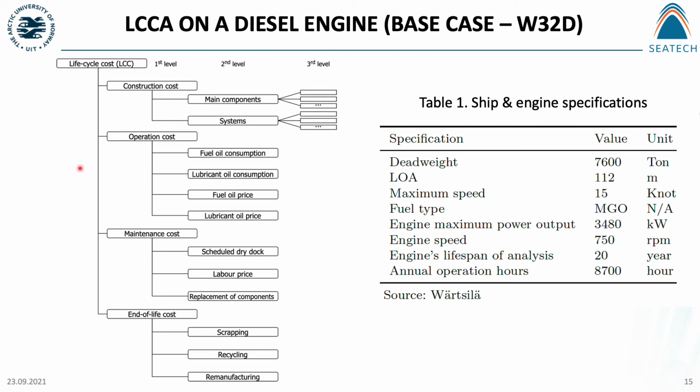Given the proposed framework and the bottom-up model I mentioned before, we have defined a tree structure for the life cycle cost of a diesel engine. And this is the base case for comparison, because we would like to compare the total cost performance of this diesel engine with that of the SEATECH engine. And we were looking into a case ship with this diesel engine for our analysis. And this table shows several specifications of this ship and its engine.